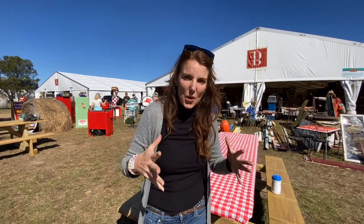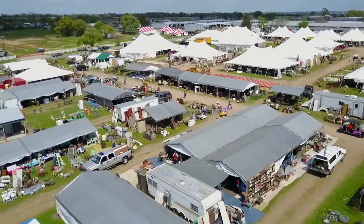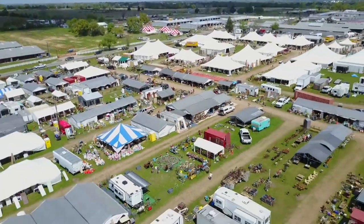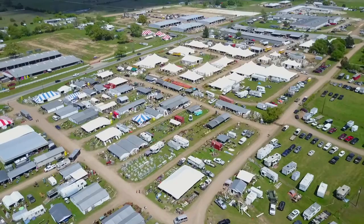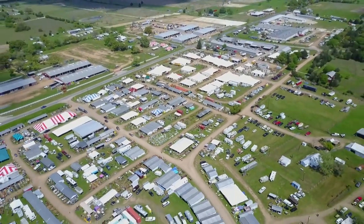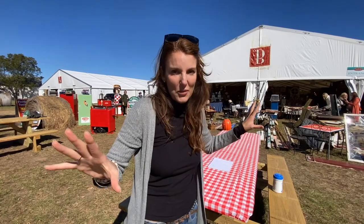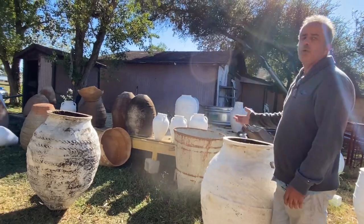This antique show has been going on for 52 years and it attracts 50 to 60,000 people twice a year. This is the bigger one, and in the spring there's a smaller one, but you can come to Roundtop at any time because there's all these little cute stores along the way. So let's go check it out.